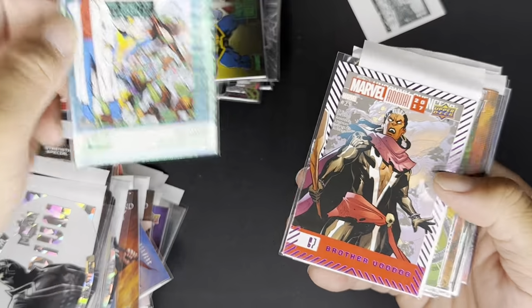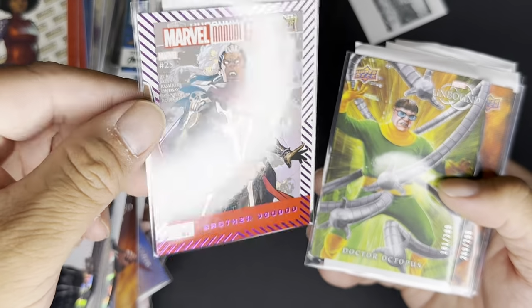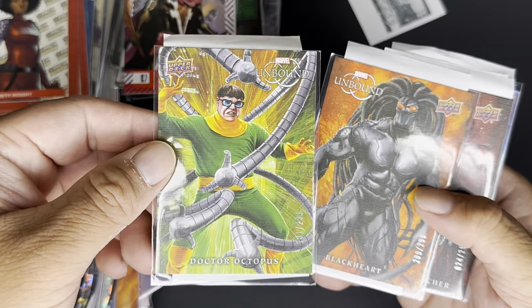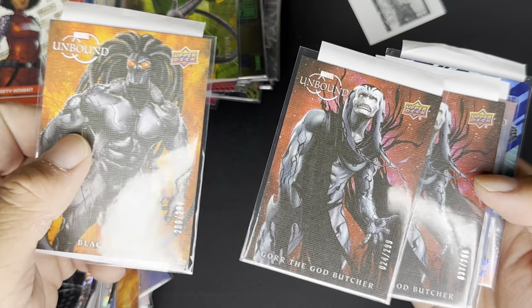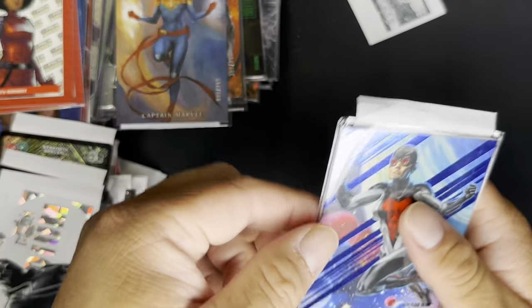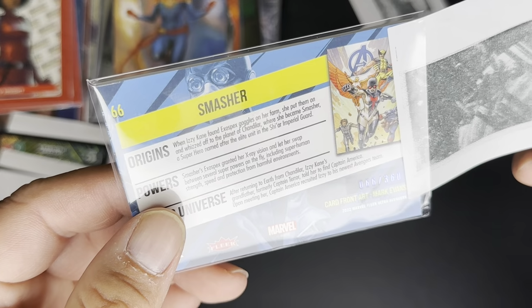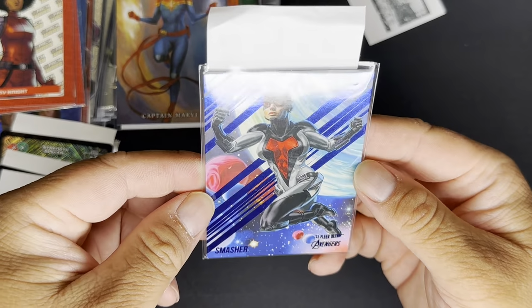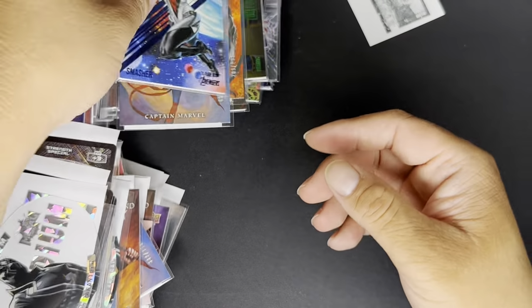And this is our first appearance. Another purple parallel. Then we got Canvas Dr. Ock, Canvas Blackheart, Canvas Gore the Butcher, Captain Marvel. And here we have a blue parallel. So pretty much just the lines are blue and the other one was orange.